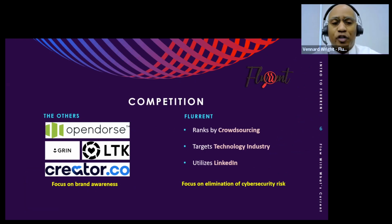So there are research services like Gartner and Forrester that do make recommendations in terms of the top IT products, but those tend to be cost prohibitive for small and medium-sized companies. There are also platforms that link brands with influencers looking to increase brand awareness, but really no platform that leverages LinkedIn and connects with IT experts for the purposes of increasing awareness.